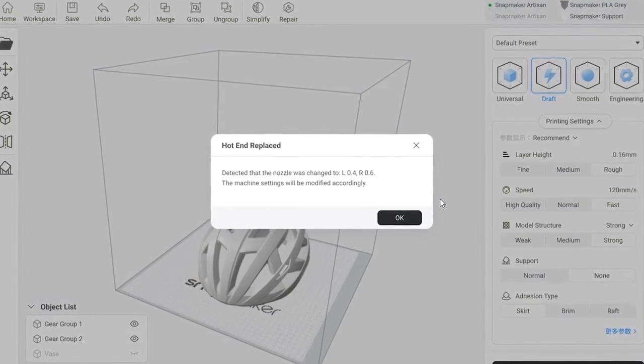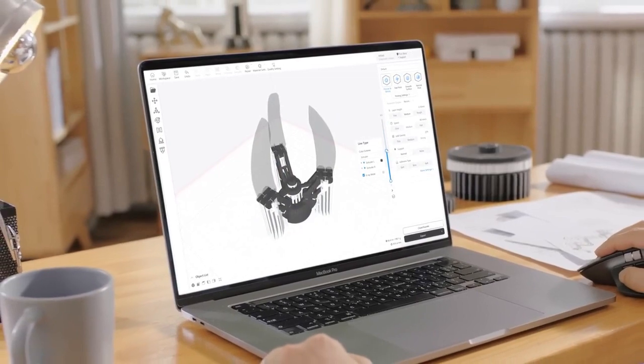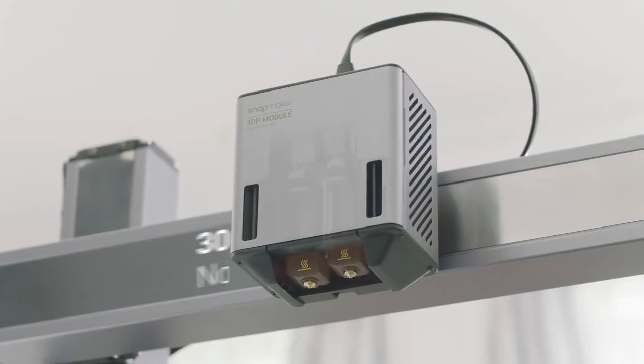Color touchscreen. The printer comes with a color touchscreen interface for easy navigation and control. Users can access printer settings, select projects, and monitor progress directly from the touchscreen.